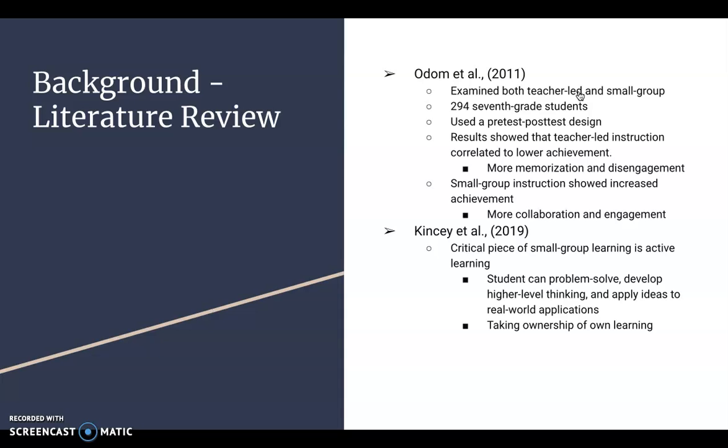My first article was by Odom, and they examined both teacher-led and small group instruction. There were 294 seventh grade students in the process, and they used a pre-test, post-test design. Results showed that the teacher-led instruction correlated to actually lower achievement, which led to more memorization and disengagement, while on the other hand, small group instruction showed an increase in achievement due to the more collaboration and engagement of students.